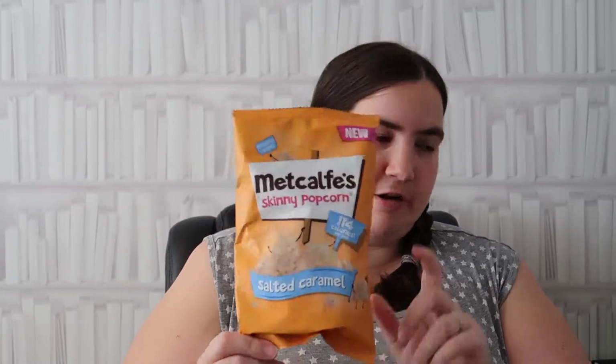We got a couple of edible bits and pieces as well, which I've stashed away in my drawer. We got Metcalfe skinny popcorn, salted caramel. This tastes really nice. I've already scoffed one packet and hidden the other one from James, which he won't be very pleased with when he realises.